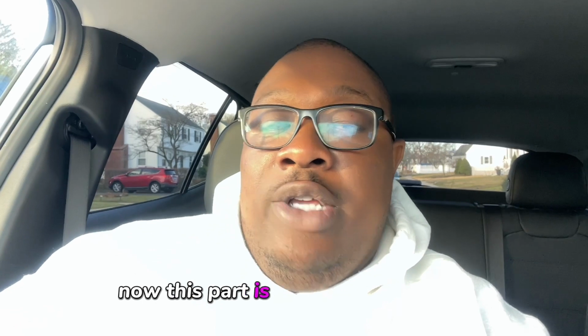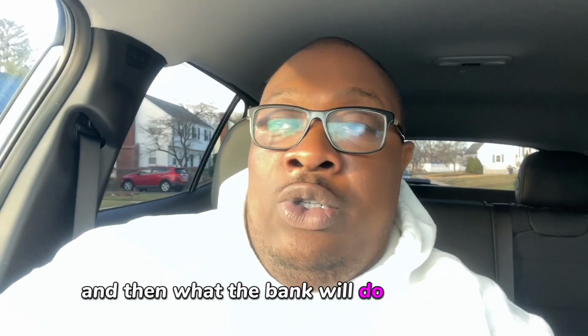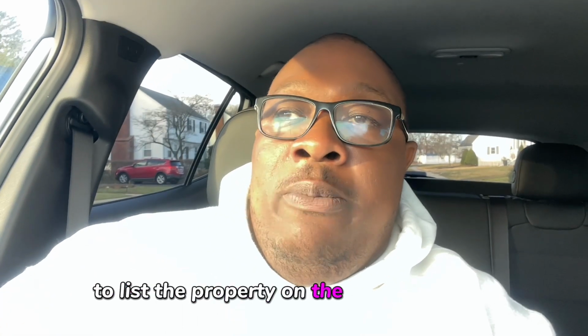Now, this part is what you call a REO, real estate owned property. The property then goes to the bank's REO department. And then what the bank will do is hire a real estate agent to come out and put the property on the market for sale. All right. So they'll hire a real estate agent to list the property on the market for sale.